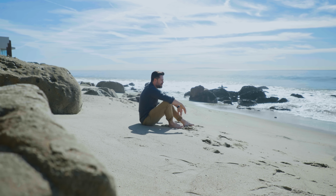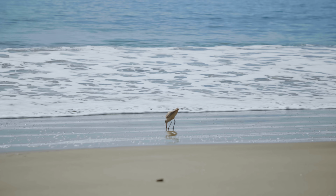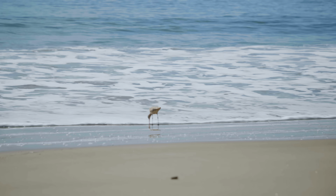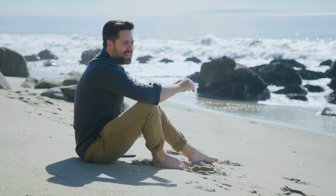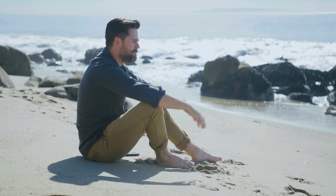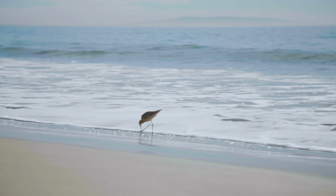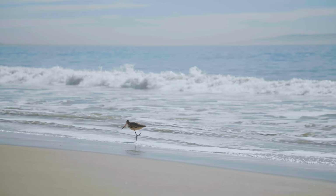That is a long-billed curlew. It's a shorebird that shoves that long beak down into the sand to grab little crabs and morsels of things. And I've actually noticed that the beak comes in all different lengths and curves, which I've been assured has absolutely nothing to do with attracting a mate.